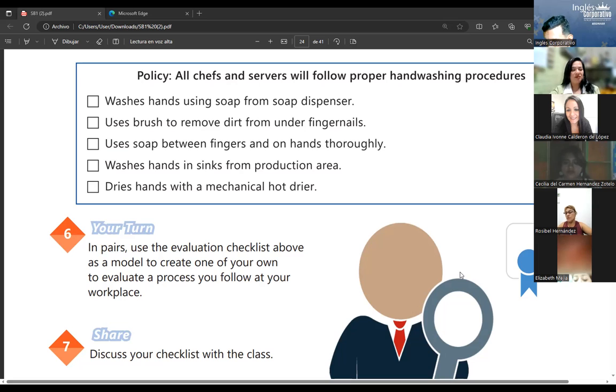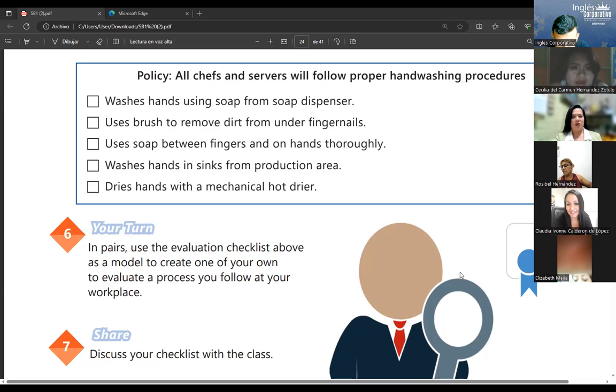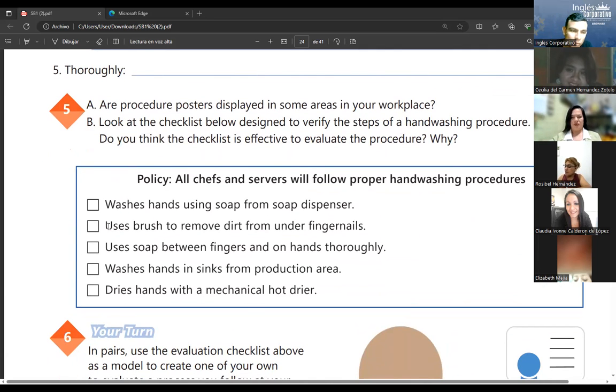Okay, next one. Washes, Ms. Rocibel, please. Washes hands in sinks from production area. Area. All right. Next one, please, Miss Cecilia. Dries hands with a mechanical hot dryer. Mechanical. Hot dryer. Hot. Okay. Dryer.